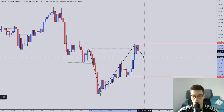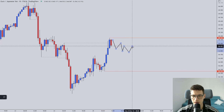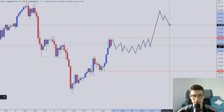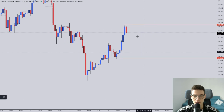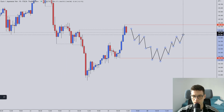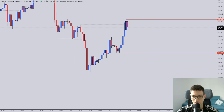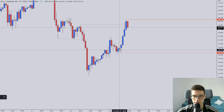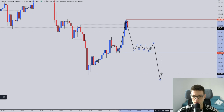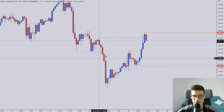We broke the high, retraced, and I'm now expecting a range like this, and I'm expecting a push up. In that case, I will look to buy. But to be honest, I just expect also that we just create a larger range, because on Monday and Tuesday, ranges do happen. If we shoot down, then maybe we create another V range, push down, look to sell in that case. So currently this is looking very range bound.